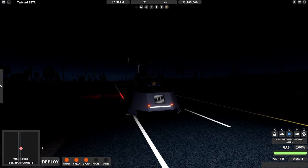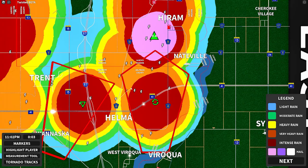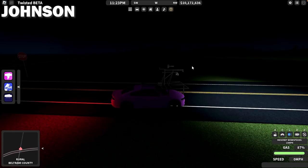New storm has a tornado on the ground. Okay. Johnson, are you on that one? I might be in it, but my wind speed is climbing. I hear something. Oh, it's down. I gotta go.